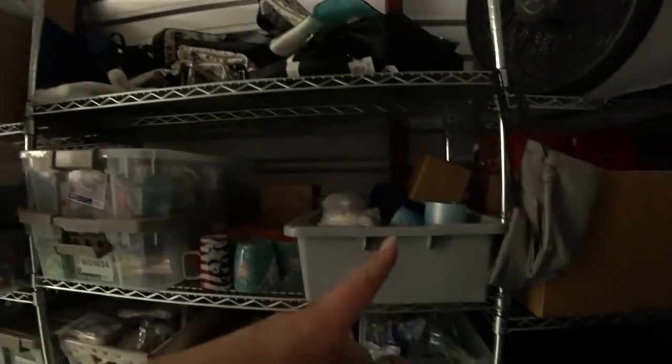Finally. But I found a bucket of antenna toppers and some ornaments. Whoops, that was a light. A few more things I want to show you guys.